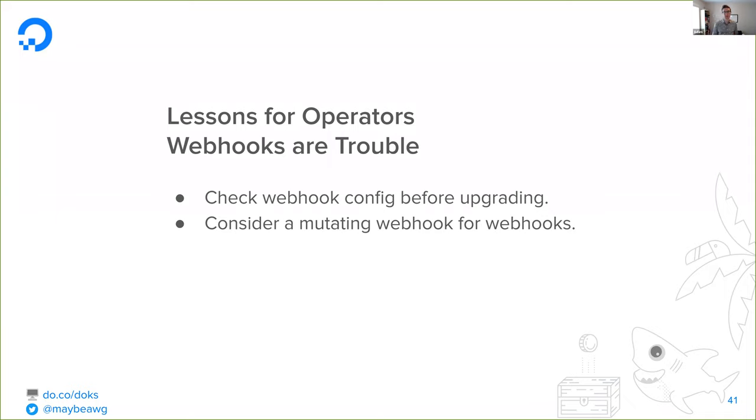The other thing, like I mentioned, you might want to configure a mutating webhook that mutates webhook configurations to make them harmless. That's a great way to avoid the problem ever coming up in the first place. But if you're going to do that, you might want to consider running that service for that webhook outside of your cluster, just so that it's not susceptible to these same kinds of problems.